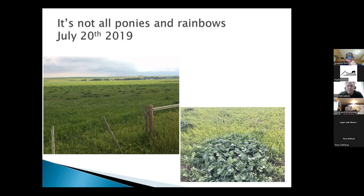So I sent these photographs to the expert down in the US and said, what's happening here? And he told me, it looks like you need nitrogen fertilizer. And I said, yeah, no shit, really. So the afternoon I took these photos, I called the co-op up the road here. They blew some fertilizer on. And then I waited and watched. So see this 20th of July?